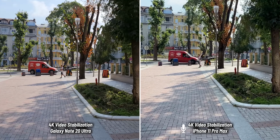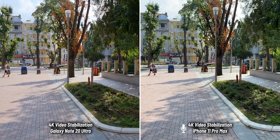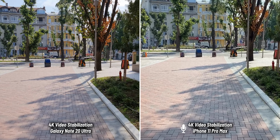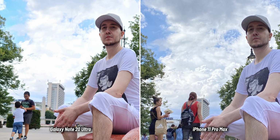Now I'm gonna throw a few intentional shakes in there. And we'll see how it all turns out. Not much to say here, great work from both phones. I am not a fan of the sky's color on the Note 20 Ultra picture, it's almost neon-ish. It needs to be dialed down a little.